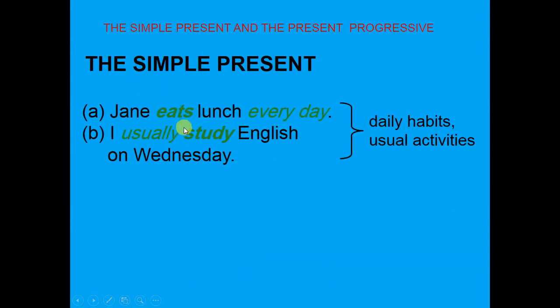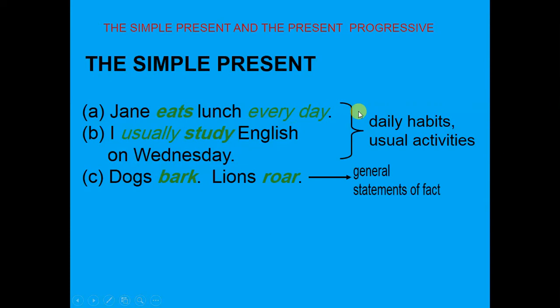Let's see these examples about the present simple. Jane eats lunch every day. I usually study English on Wednesday. It's a daily habit or usual activities. Dogs bark, lions roar. It's a general fact or truth.